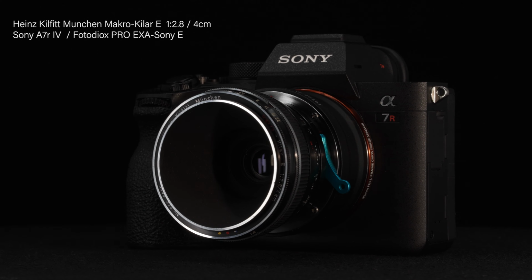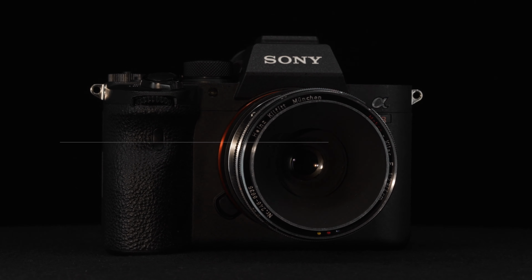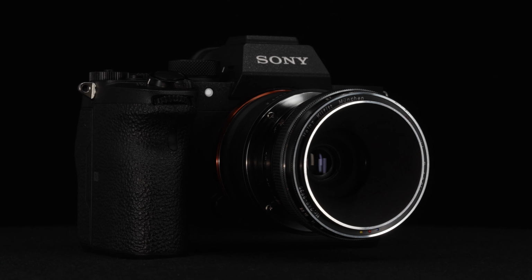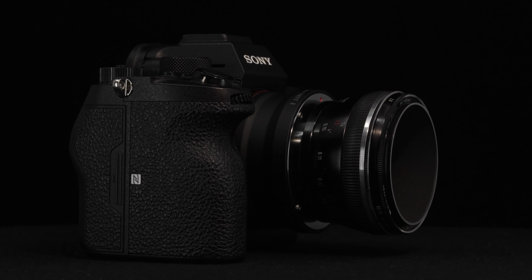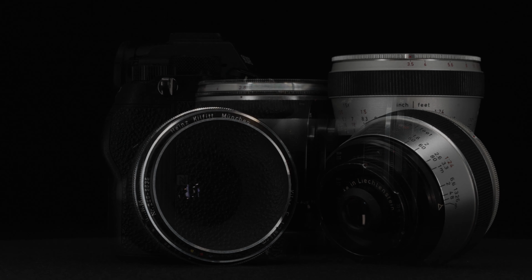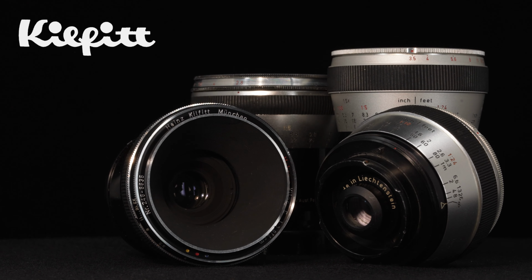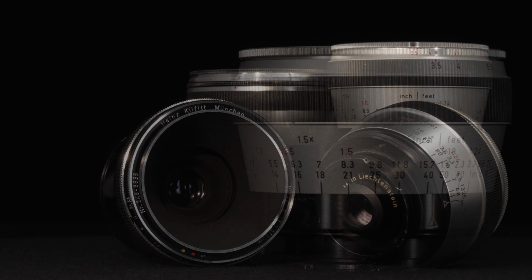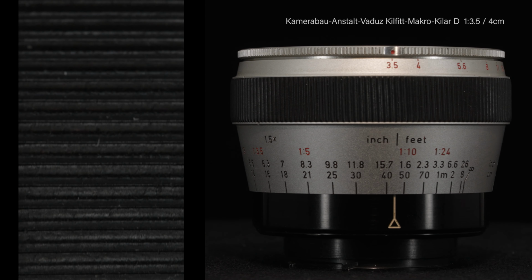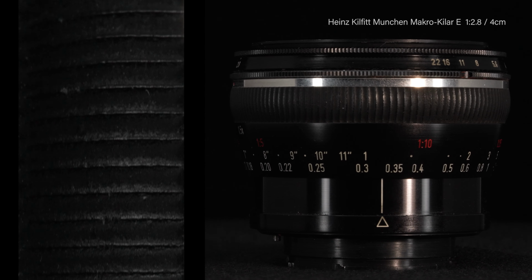In 2024, some 70 years later, the experience of using a Kilfitt Makro-Kilar lens in premium condition can be compared favorably, or indeed surpass that of many modern specialized lenses. The lens barrel, lens mount, aperture rings and internal structural components are of solid metal construction. A striated rubberized focusing ring covers the metal focus mechanism and facilitates precise unsighted adjustments.